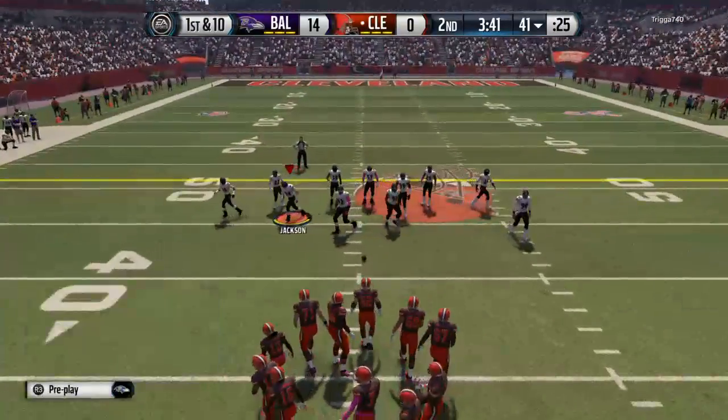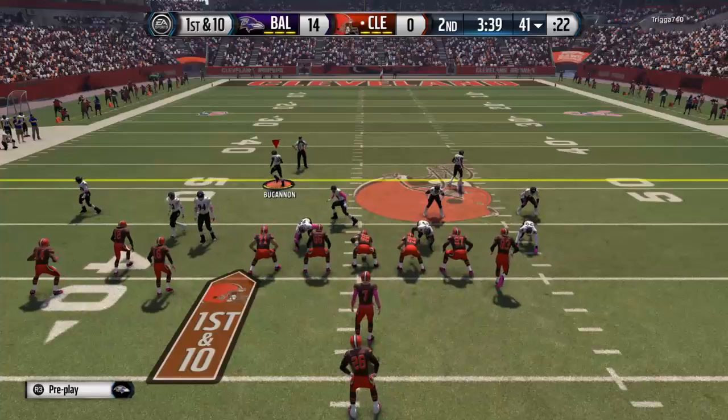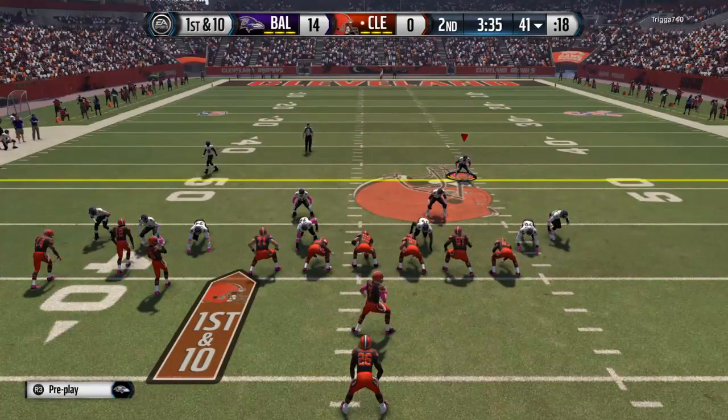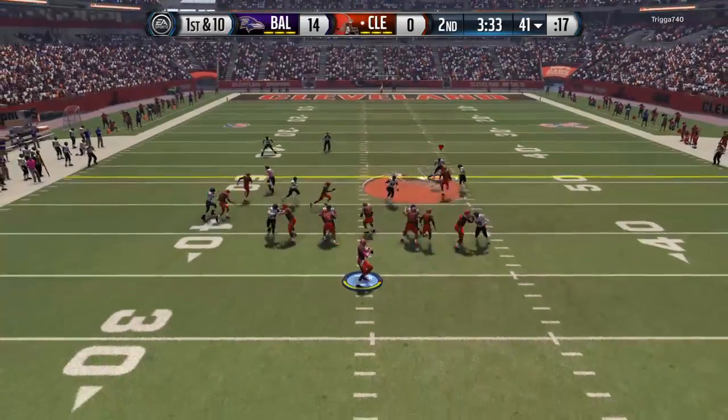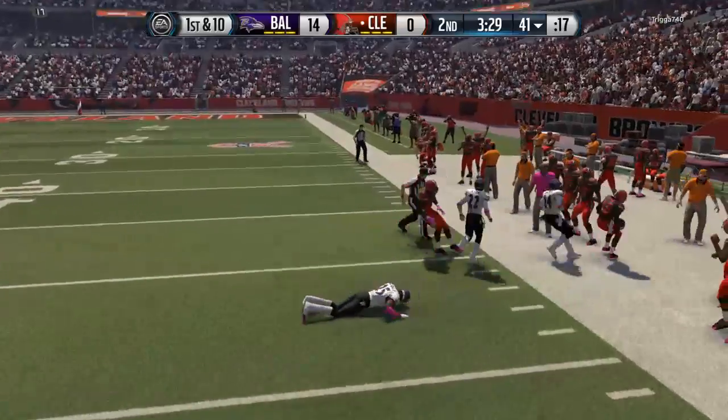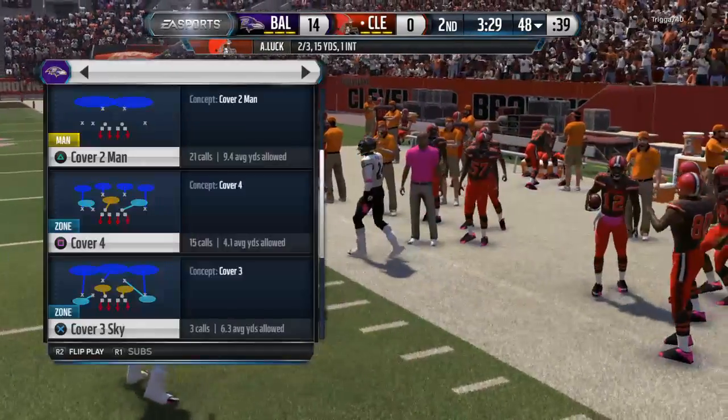First down coming up. The Ravens with a nickel look here on defense. Halfway through the second quarter. John Brown has the catch. He'll pick up 7 this time.